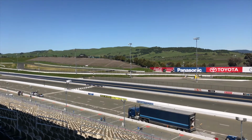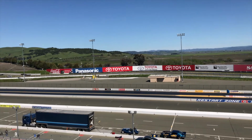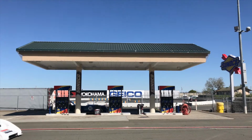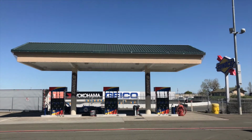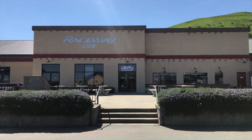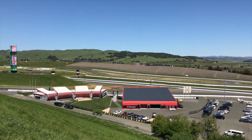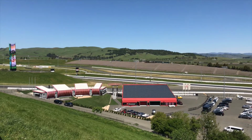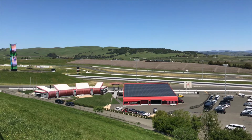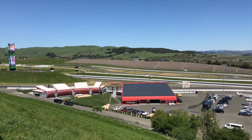So here you see the start-finish straight from the grandstand. We're gonna go around the circuit clockwise from here. So Sonoma Raceway has a lot of good facilities, including a fuel station, a cafe, a souvenir shop, and it also has its own track experience company, which is run by Sims Raceway Performance Driving Center.